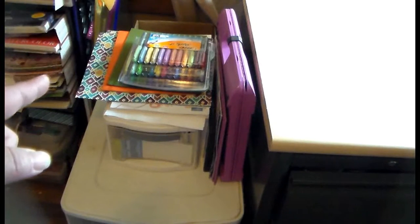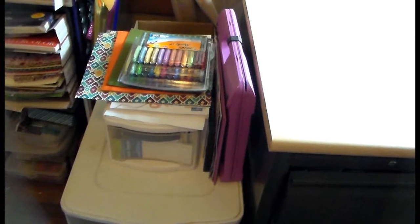Because it'd be very easy for me to buy these things, put them away, with good intentions of using them, but then not use them. So I do like to keep projects in waiting right there, so that it's always in my face every time I walk in here, and I will sit down and create the cards or other crafts that I want to with the stuff that's sitting there.